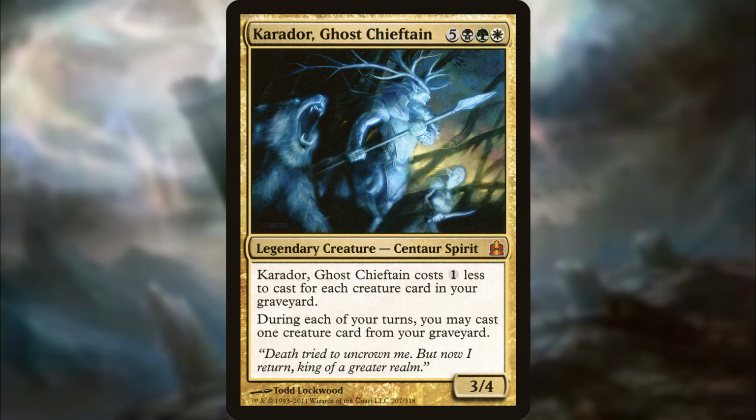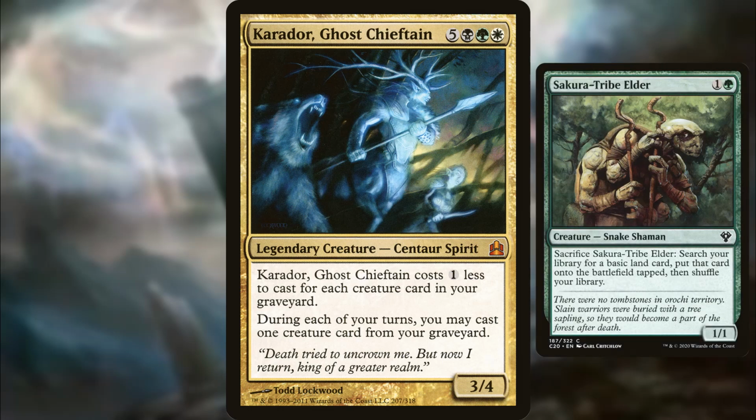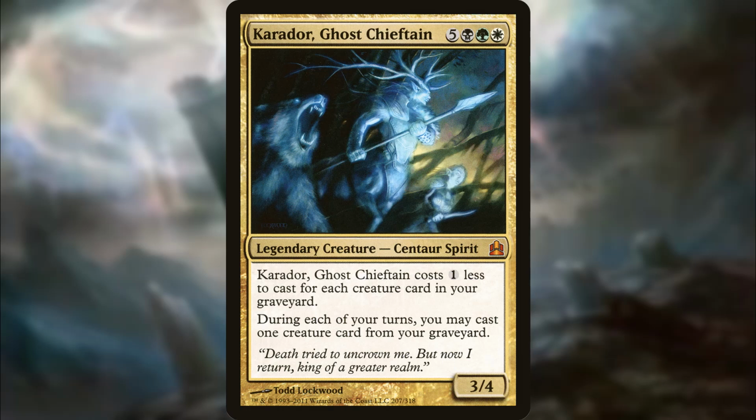Main downside about Carador is that he is incredibly expensive if you don't have the cost reduction, but if you do, get him out there, play your creature from the graveyard. It could be something as little as Sakura-Tribe Elder. You know, because little creatures like that can just keep dying, going to the graveyard, it's beneficial to this kind of deck. And although Carador isn't my favorite graveyard commander, early on, he was pretty darn good.